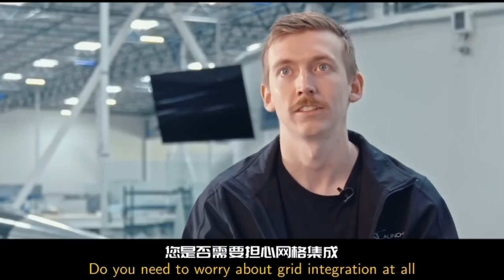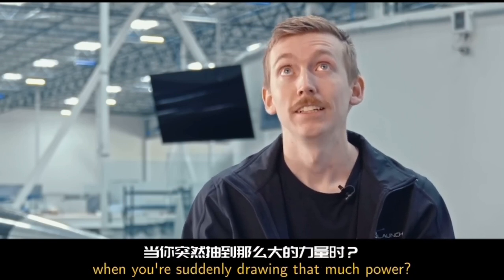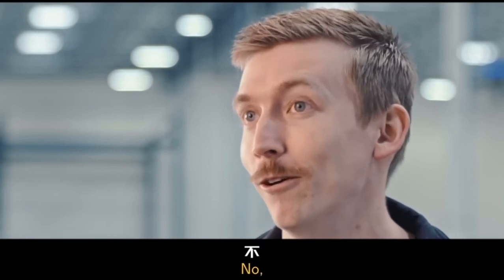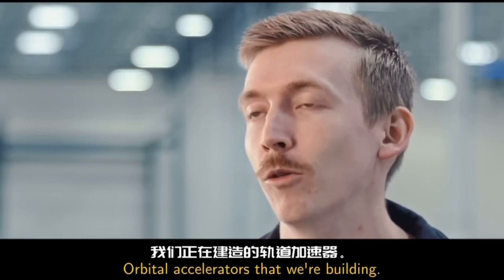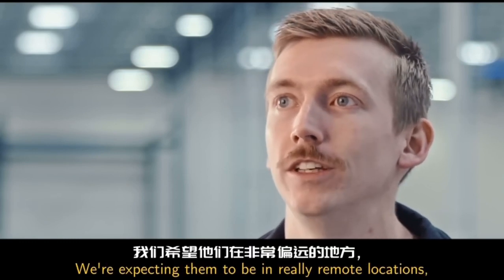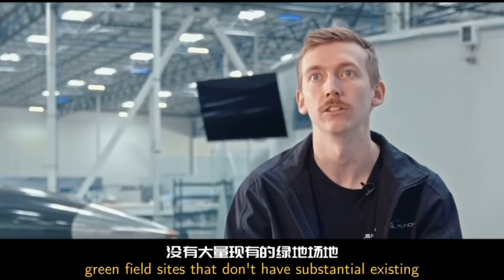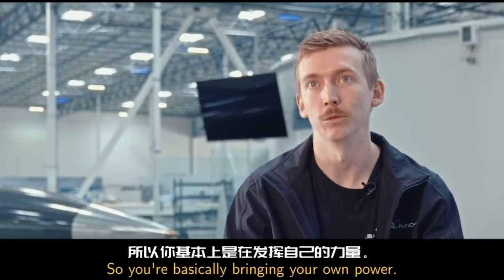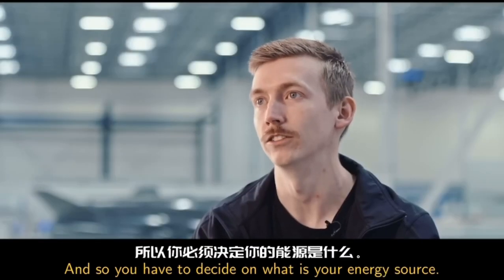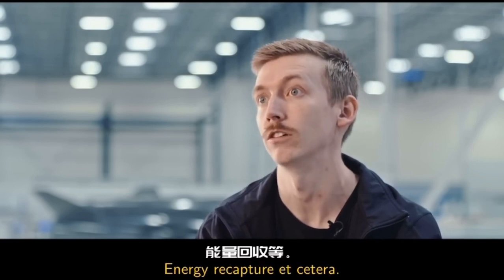Do you need to worry about grid integration at all when you're suddenly drawing that much power? No, I mean, for better or worse, no, because particularly for the early orbital accelerators that we're building, we're expecting them to be in really remote locations, remote coastal greenfield sites that don't have substantial existing on-site resources or power. So you're basically bringing your own power, and so you have to decide what is your energy source? Are you doing energy recapture, et cetera?